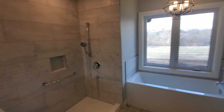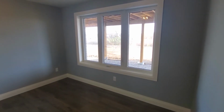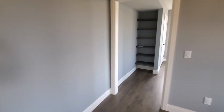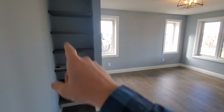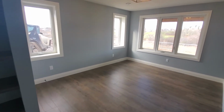So very, very nice. This bathroom has 2 doors coming off of it. Through here, this is going to be an office space. A little bit of light there, good size window going to the underside of the deck. And then we come right through here as well, and this is the bedroom. We've done a little bit of niche shelving here for bookshelves as well. That was a bit of a custom touch there.